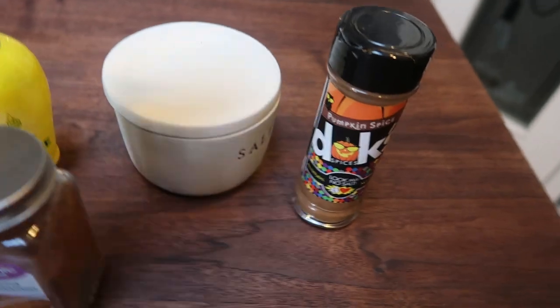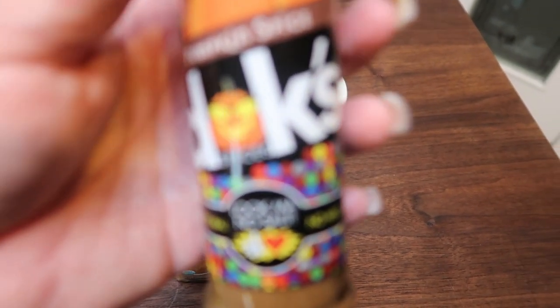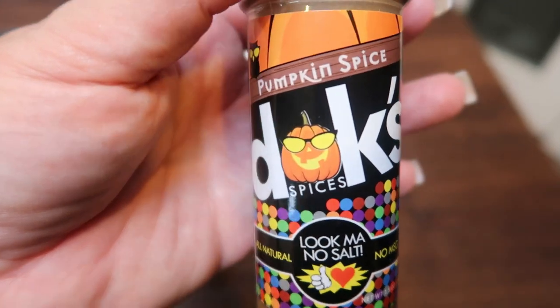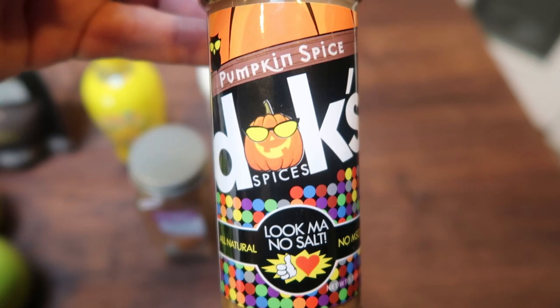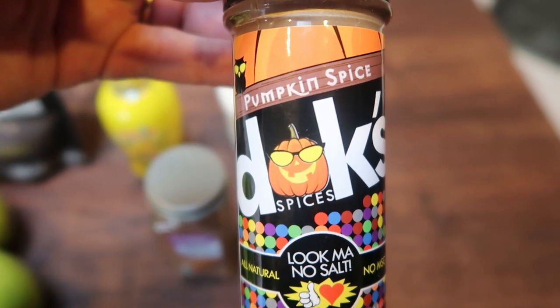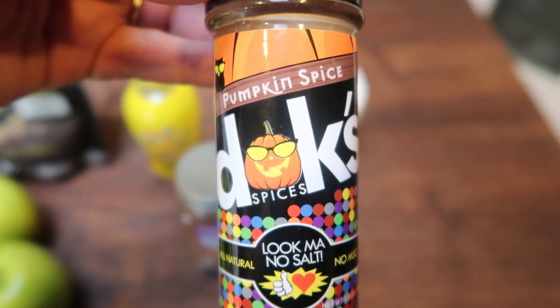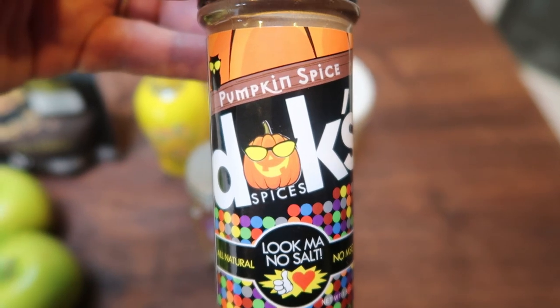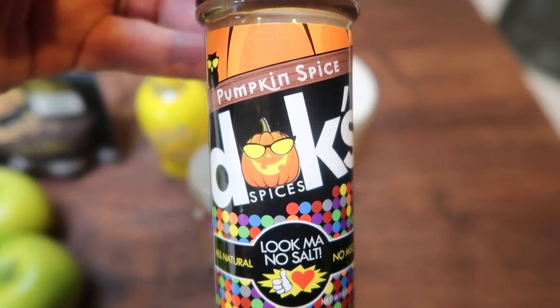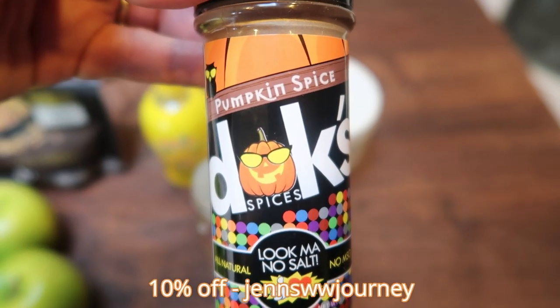Now the recipe calls for nutmeg, but I'm going to substitute my favorite seasoning pretty much ever, and it is perfect for this. This is the Dax Pumpkin Spice. You guys know my love for Dax. No salt, no MSG, 100% clean ingredients, very, very minimal ingredients. The pumpkin spice is my favorite. It has honey in it, and that is what makes this spice so incredible. It is 0 points, 0 calories.